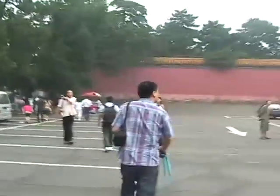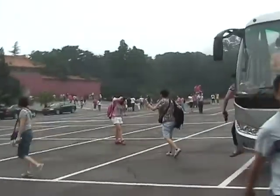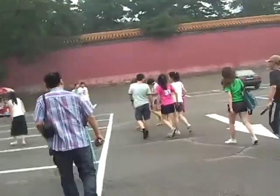Well, let's get the camera on me as we're walking over here. Take a slow look around. Look at these people. These are Chinese tourists. They've gotta mostly be from China, right? Yeah, sure. Okay, so we're going here.